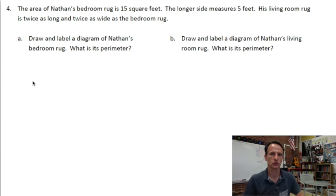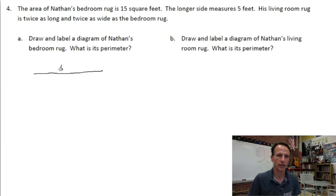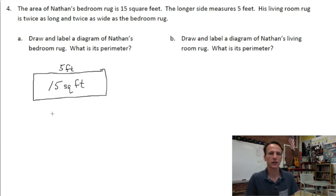So we're not even going to think about the living room rug at first. Okay, so let's just draw and measure. We know its area. We know the longer side. So let's draw that longer side, which we know is 5 feet. And then we have a shorter side, presumably, right? Okay, great. And we know our inside space here, we're told, is 15 square feet. That's the area in square feet. All right.